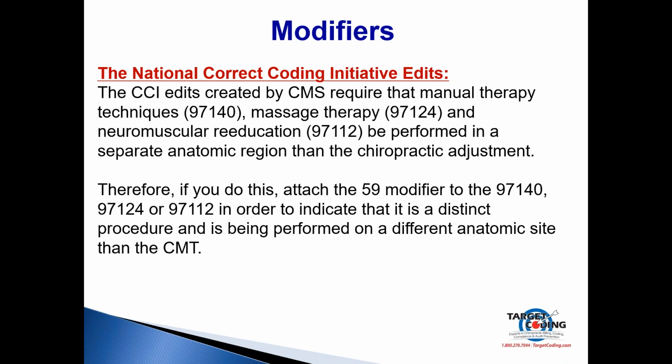And that works great. It works pretty well most of the time. Yes, I know there are some companies that no matter what you do, even if you put the 59 and you have it in a separate site and you have a separate diagnosis, they still won't pay.